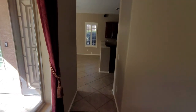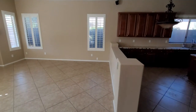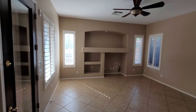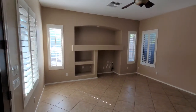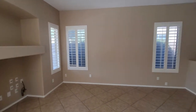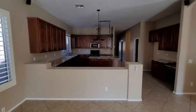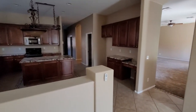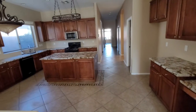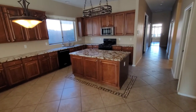So I'll give you the stats again, 2,732 square feet. This is a four bedroom, three bathrooms. This is a single story ranch style home, 10,452 square foot lot. It does not have a pool. However, it does have a fully landscaped backyard.